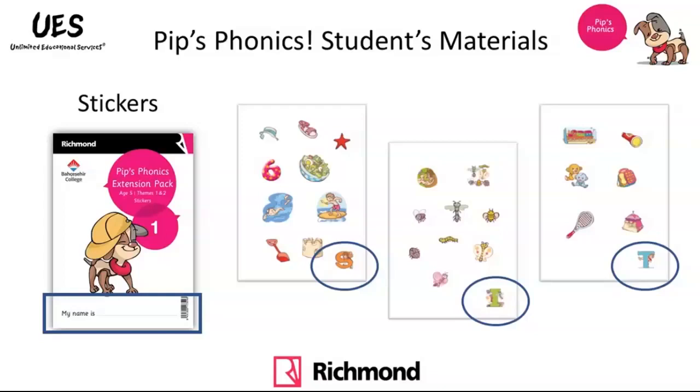So in the S stickers we have various words with an S sounding start. So we have surf, sick, spade, sandcastle, swim, etc. And then the I are for various insects, and then the T, tennis, tent, teddy bear, etc. So these are the stickers that students will receive as well.